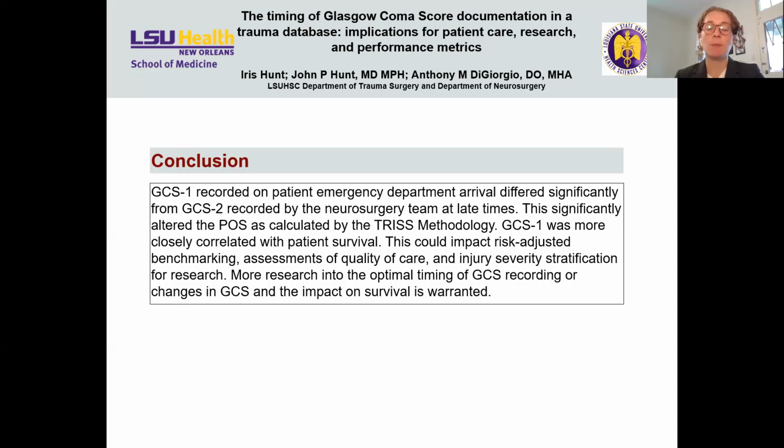GCS is used in many different metrics that impact aspects of patient care, including risk-adjusted benchmarking, assessments of quality of care, and injury severity stratification for research. So more research into the optimal timing of GCS reporting, or how changes in GCS have an impact on survival, is definitely warranted.